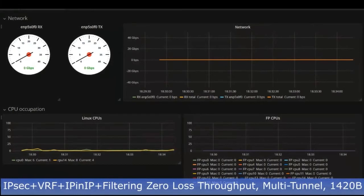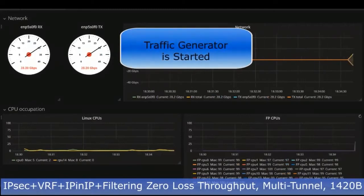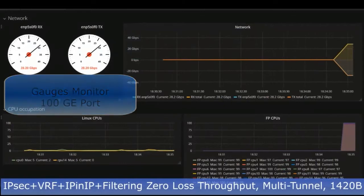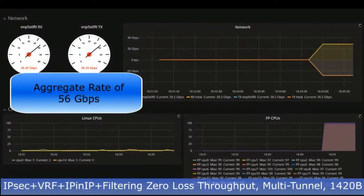CPU usage is represented in the bottom half of the screen, with Linux CPUs on the left and data plane CPUs on the right. We start traffic generation and check the gauges on the 100 gig ports, the network throughput curve and CPU usage. The aggregated throughput is 56 gigabit per second.